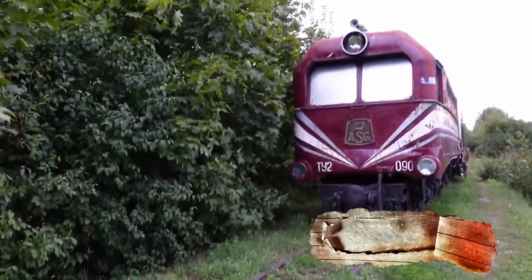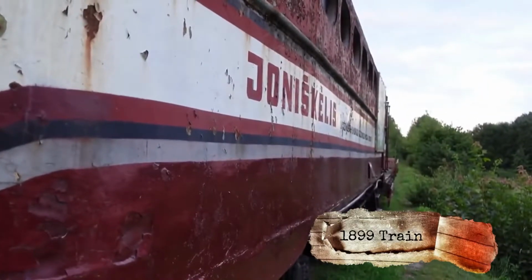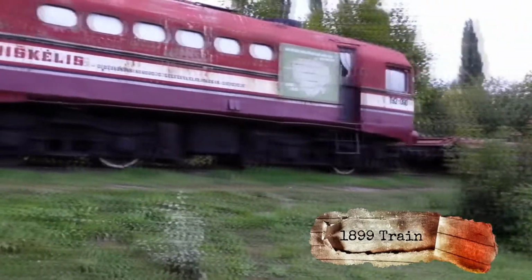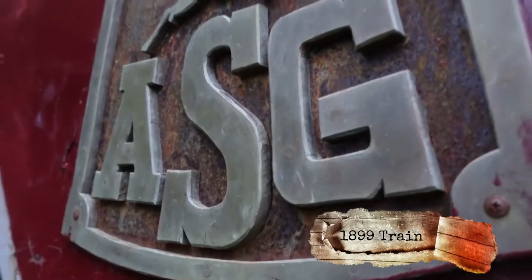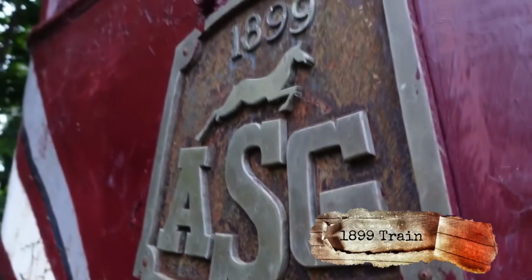Then I went to an old railway. It has not been used for decades and still had trains left there abandoned. This one was built more than 120 years ago. The engine inside was quite large, I would say.